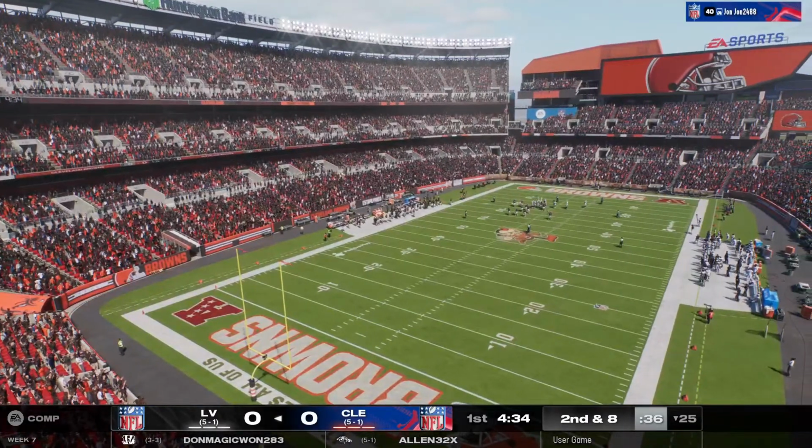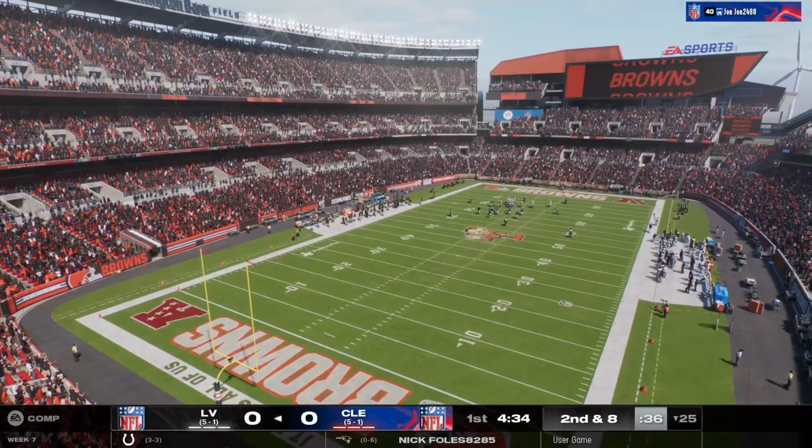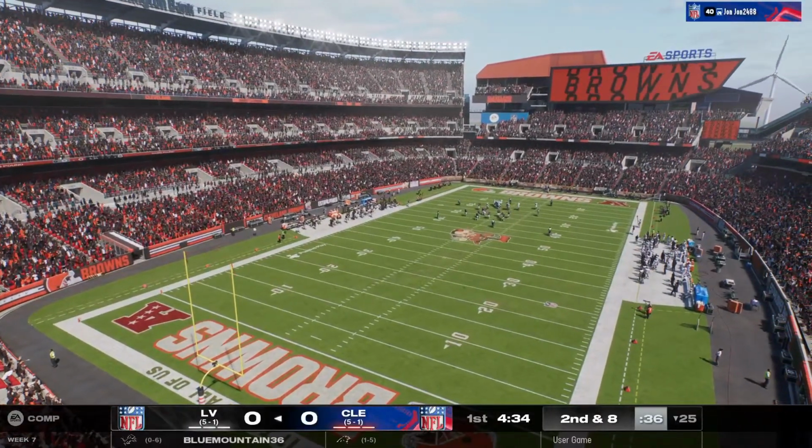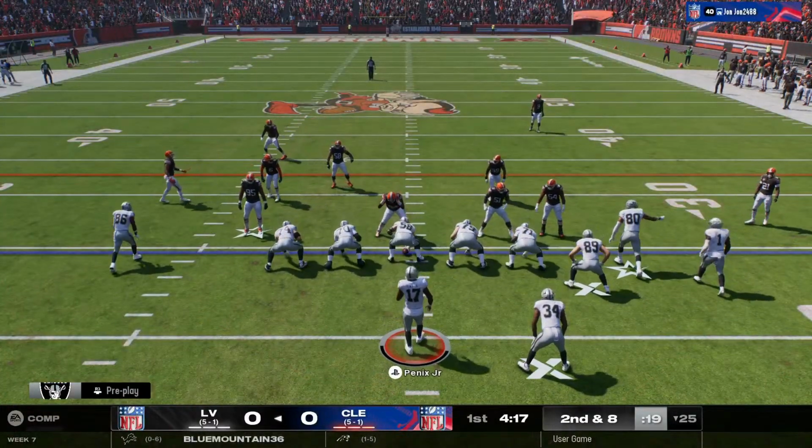You know, Kate, I like to call these body blows. Body blows. You got to be committed to running the football. Even if it doesn't move the chains, I guarantee you that wear and tear will pay dividends later.